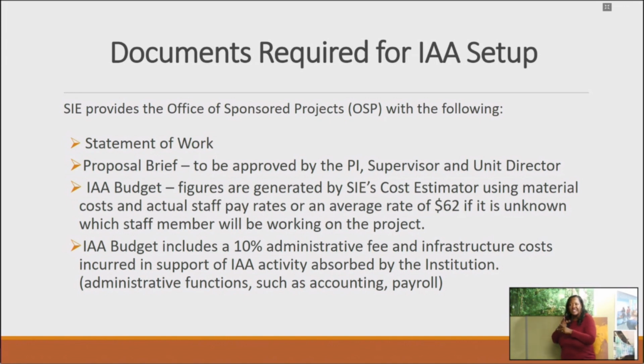There are times when we have those $1 million IAAs where we don't necessarily know who's going to work on it, because there's vacation that we have to factor in. People may be out for various reasons. So we use an average rate of $62 to help us build our budget. We know how many hours it's going to take to complete a job, but we may use a rate of $62.